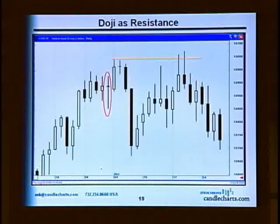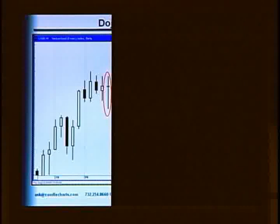And going back to the prior slide, that's what that red circle is all about. See the immediately preceding trend? And when I talk about the immediately preceding trend, I talk about the 2, 3, 4 candles before it. There was no trend to reverse. That doji has no turning implications.